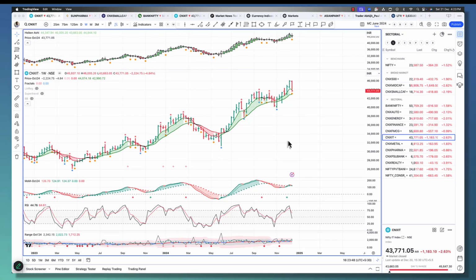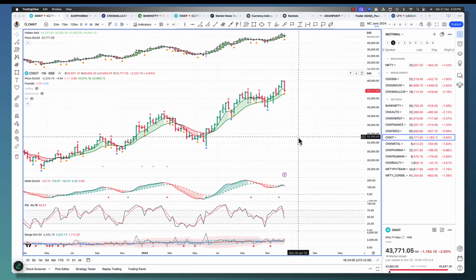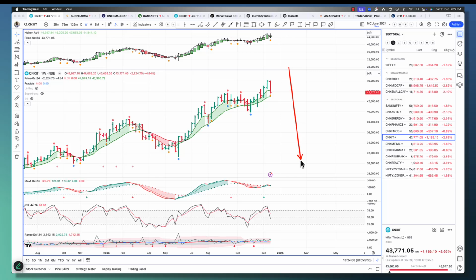A couple of things: range expansion, close near the week's low. If you see the IT stocks and you find similar price behavior, ab thoda sa wait kar jaye. Should not be in a hurry to buy. But if you want to make use of the sell-off and buy stocks when the markets are coming down, there can be 2 types of stocks you can look to buy. I'm talking from a long-term cash market point of view.